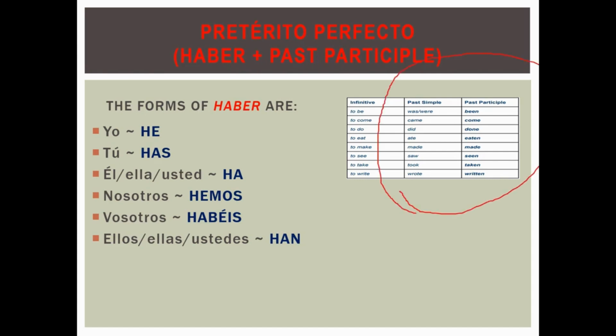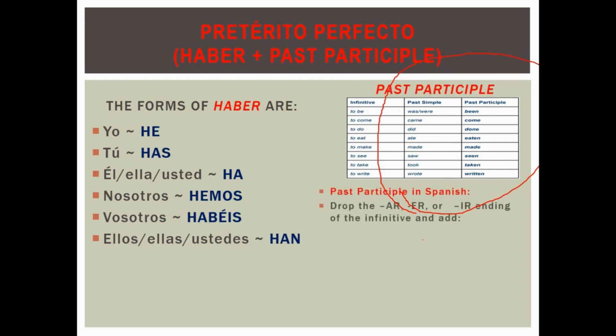Now, what about in Spanish? How do we form the past participle? Well, to form the past participle in Spanish, all you need to do is to drop the AR, ER, and IR ending of the infinitive of a verb. And if it's an AR verb, you're going to add ado. For example, caminar becomes caminado, he caminado, has caminado, etc. It doesn't change, you keep caminado.